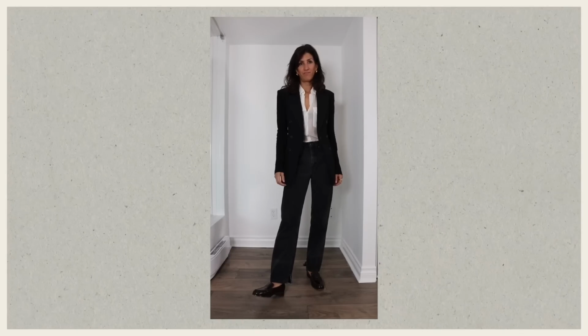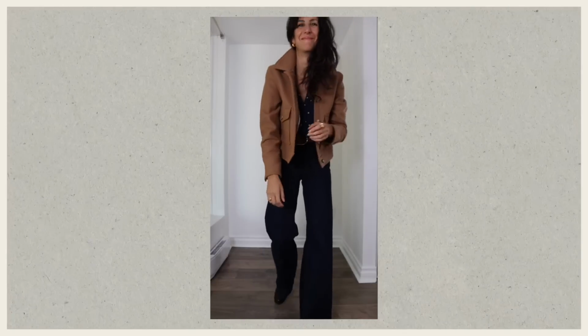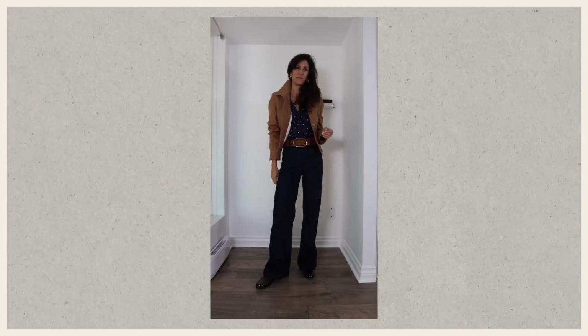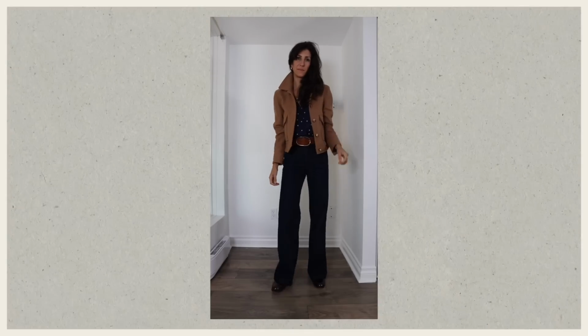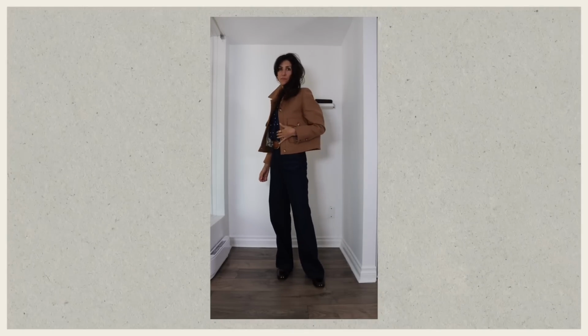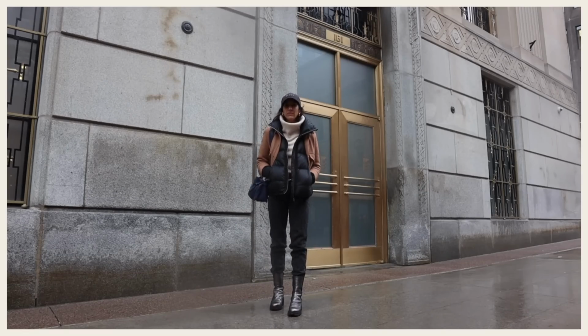It is my first layer of protection from the elements. So I don't mind investing the time, money, and energy to make sure I've got a solid coat that I wear all the time in my closet. And in a similar vein to footwear, some of my best coats were thrifted.